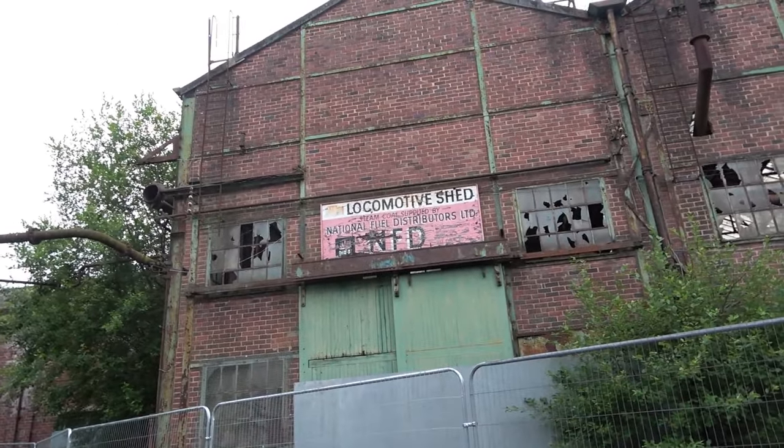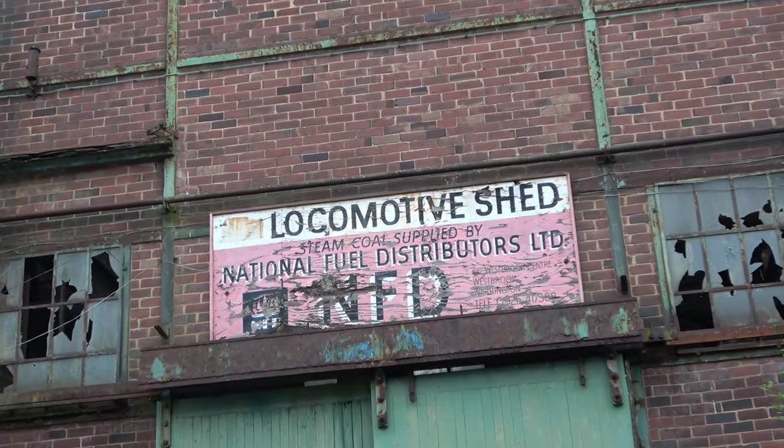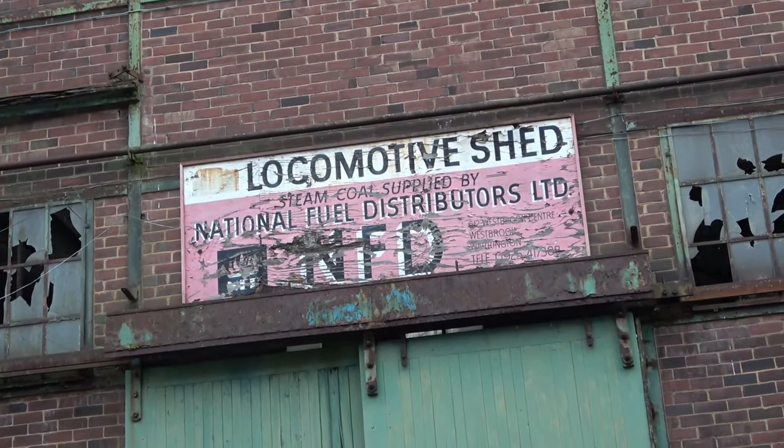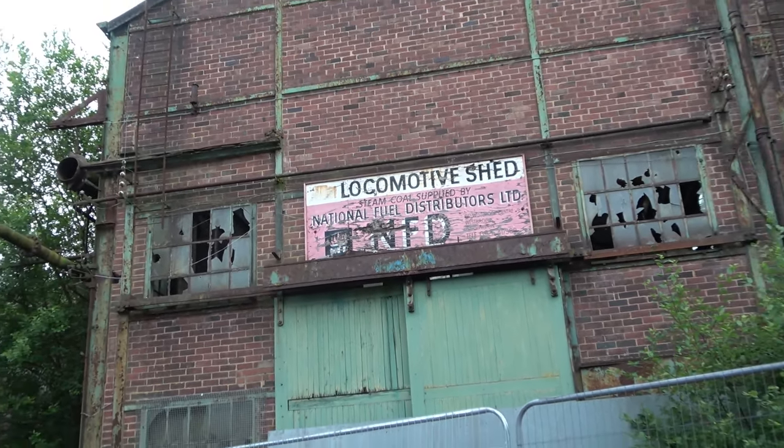Oh, that's cool. National Fuel Distributors Limited. That's cool. So that's obviously where they're all maintained in there. Yeah, in there. Would have been interesting to see them. I wonder if there's actually any left in there. Yeah, no, that'd be interesting. That'd be interesting if there was.